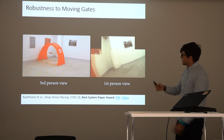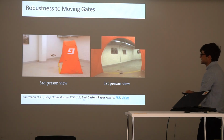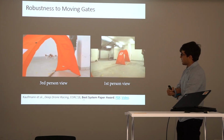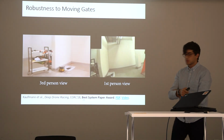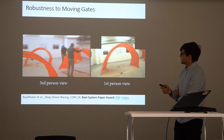So what I wanted to show you in here is that our approach, sorry, my colleague and I both had our faces covered because this submission was double blind, so we couldn't show our faces.